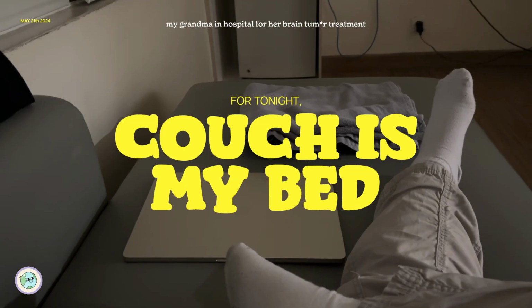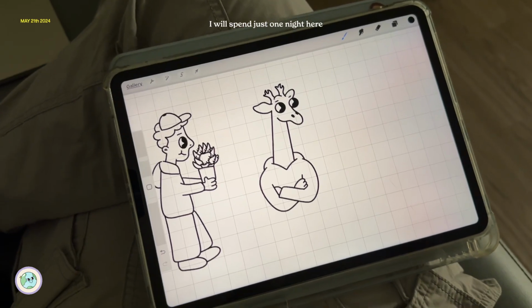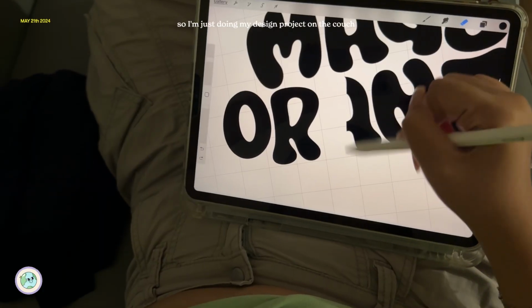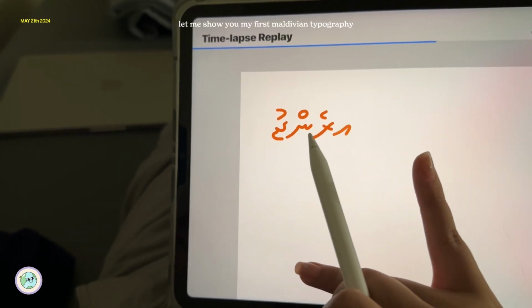Tonight I'm with my grandma in hospital for her brain tumor treatment. I will spend just one night here. Currently it's 10 p.m. so I'm just doing my design project on the couch and some client work. Let me show you my first Maldivian typography.